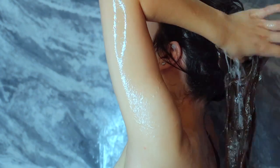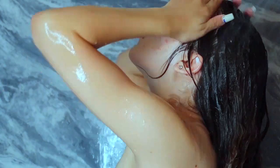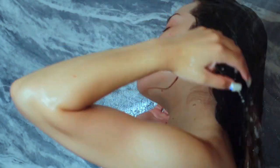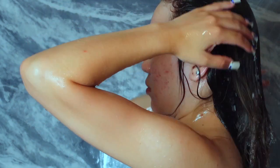At this time, I only shave under my arms because I shave my body later, since I have a body scrub and everything for that. Now I finally go ahead and rinse my conditioner. By the end of this, my hair feels so much better, softer, and so much cleaner. Now it is time to move on to the body.